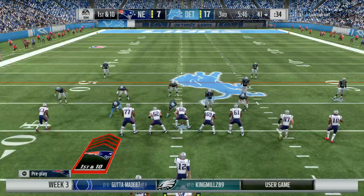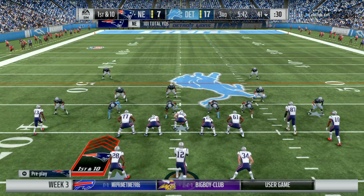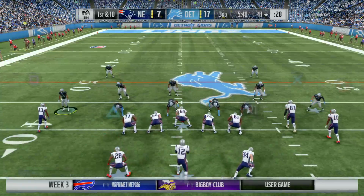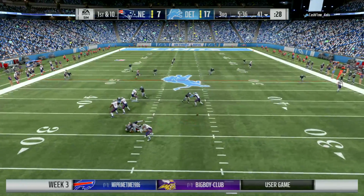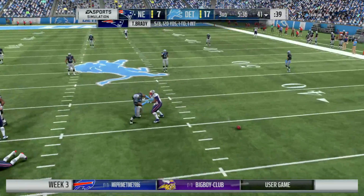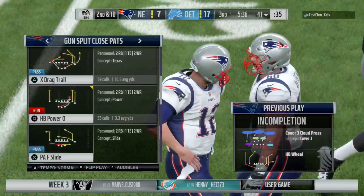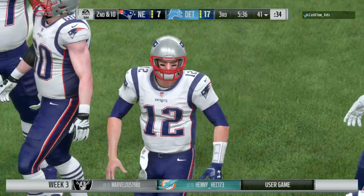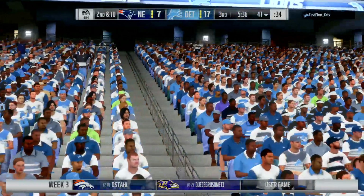One play has them up past the 40 already, and another 1st and 10. On first down, Brady. That is incomplete. He was looking for Gronk that time. That'll bring up second down. You know, despite the scoreline, I think they've got to like where they are here. They're on the road and just one big play away from getting right back in this game.